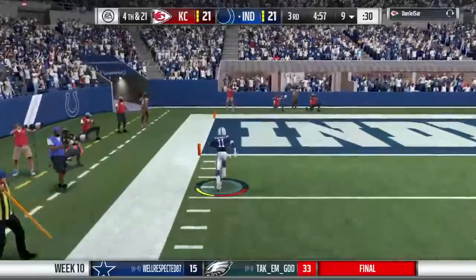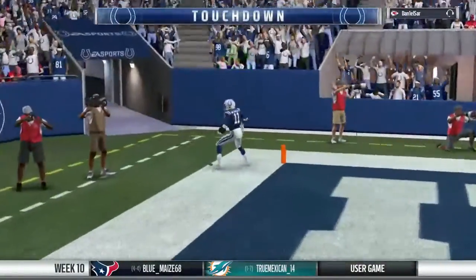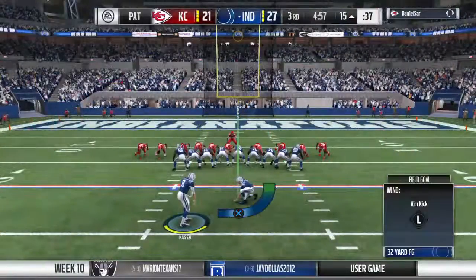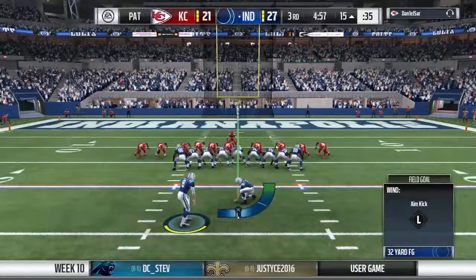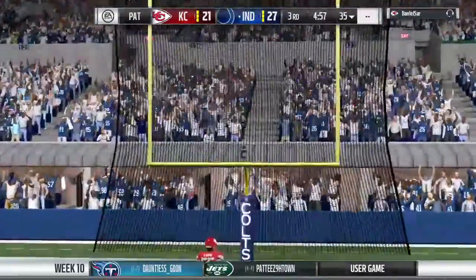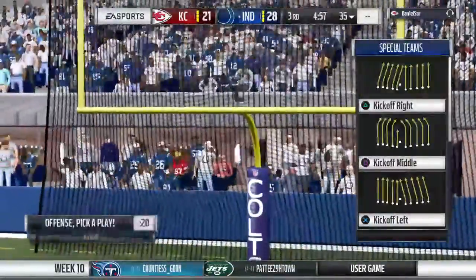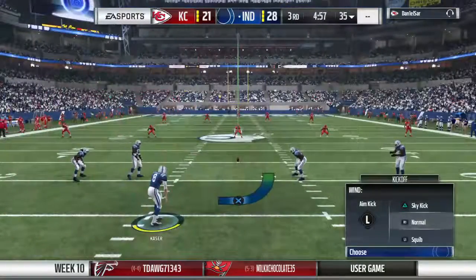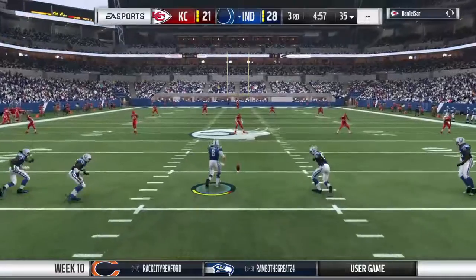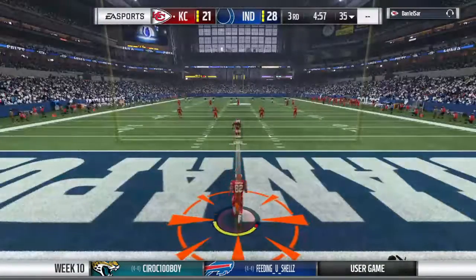There he goes, left side. Touchdown, Indianapolis. Their dangerous wide receiver. His second touchdown on the season. And the Colts have taken the lead. And this one through the uprights and good. So after the punt return touchdown, let's see what their opponents can do with this kickoff.